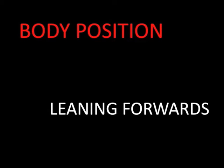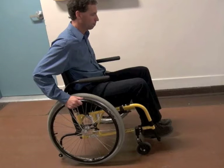Normally, we sit relatively upright when using a wheelchair. In this position, most of your body weight is over the drive wheels in the back. This is usually a good position to be in because it makes the wheelchair easier to push or propel and keep it stable and unlikely to tip. However, there are some situations where it is useful to lean forward in the wheelchair.